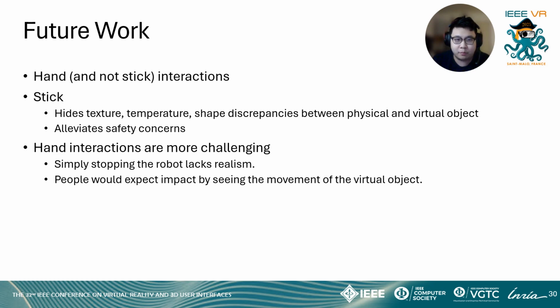People tend to have more detailed expectations when an object collides with their hand rather than with the stick. The perceived impact is influenced by the object's momentum, which is determined by its mass and speed. However, it remains unclear whether a person's visual expectations of the impact affect the actual tactile perception. Understanding this relationship is crucial when transitioning haptic feedback from stick-based to hand-based interactions.